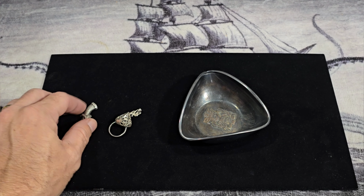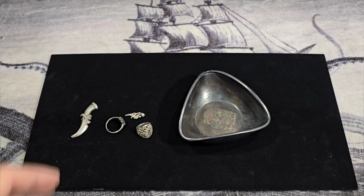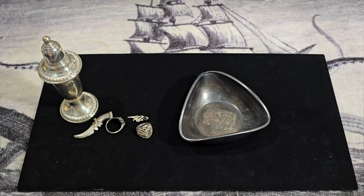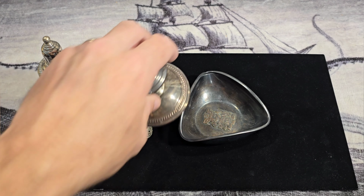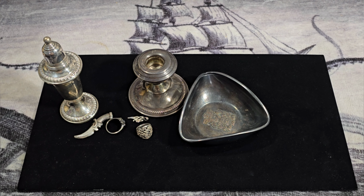Sterling silver, one of the things that I stack. You can find this in a lot of different shapes and forms, and in a lot of different places. I like to search my local thrift stores, Goodwills, things like that, see what I can find. I actually just found me a good little treasure last week.